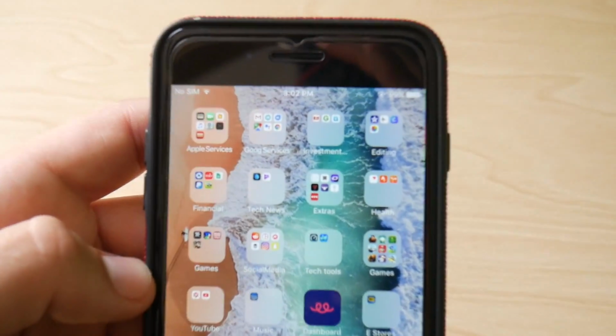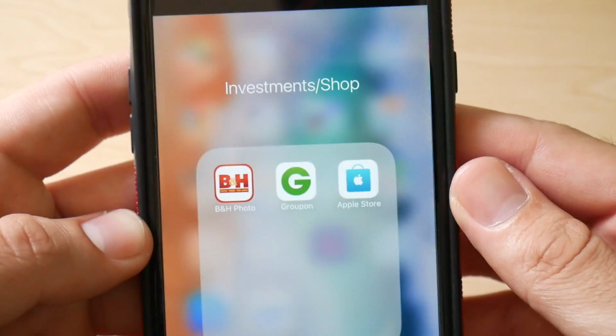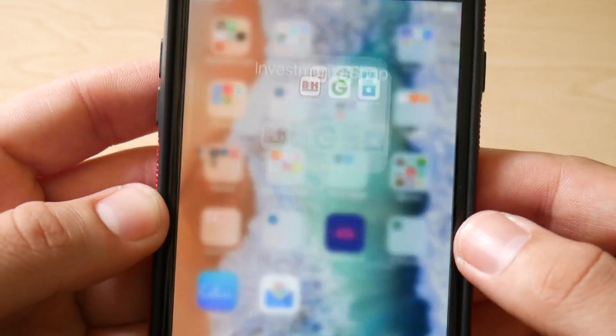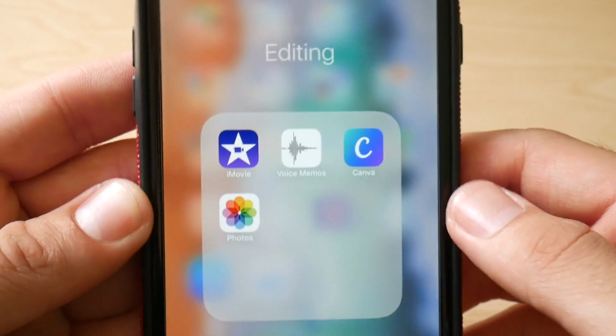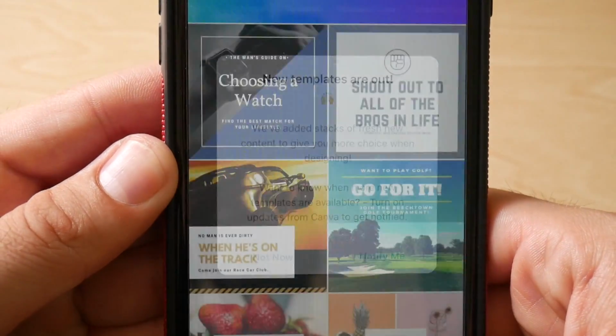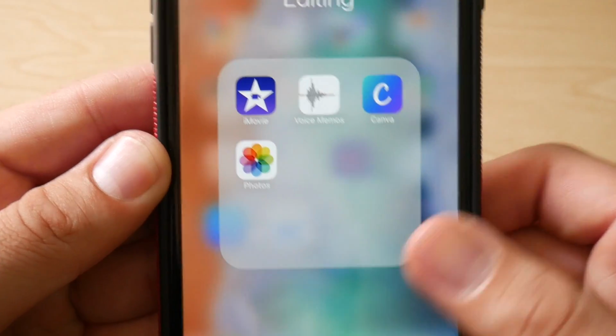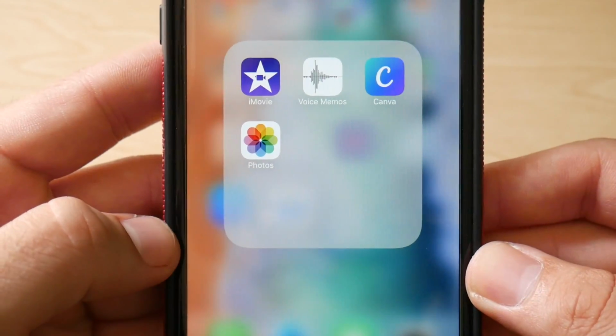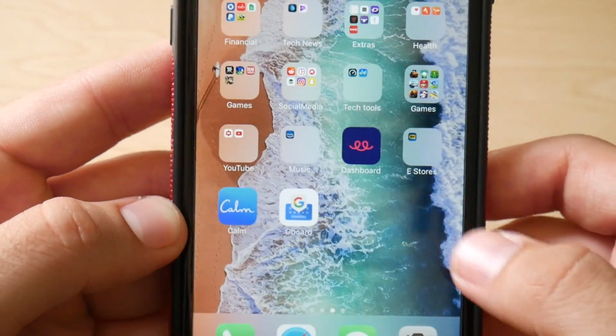Now over here under investments, I do keep B&H Photo, Groupon, as well as Apple Store. So basically where I invest my money, where I shop, I'm going to keep my electronic digital stores there. Under editing, iMovie, voice memos, Canva is an excellent application if you guys want to create thumbnails right on your smartphone. As a matter of fact, you could actually run a YouTube channel right off an iPhone. It would be kind of complicated, but you could still do it if you wanted to.